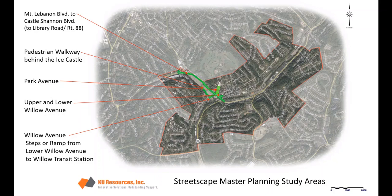So you've entered Castle Shannon, you know where you are, and it has its own character. These areas predominantly were from Mount Lebanon Boulevard down Castle Shannon. We did study a pedestrian walkway between the Castle Shannon Pat station, the other Willow station, and connectivity to the lower area of Willow and Castle Shannon Boulevard. Unfortunately, we didn't have the budget at this time to take that very much further.